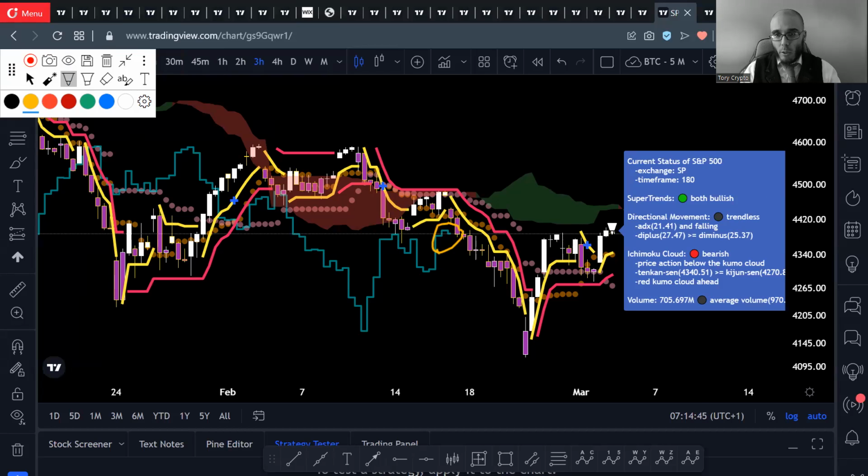As you can see, the Chikou is in the past. It does exactly the same as the price. Here it drops because the price was dropping from here to here. So it does exactly the same. Here it rises because, again, the price was rising, but it does it in the past.